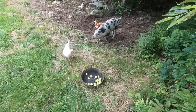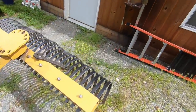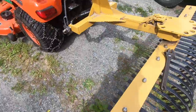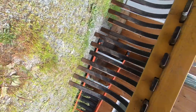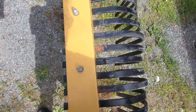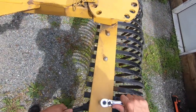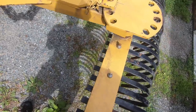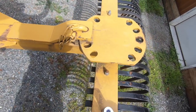Come on, Lynx. So I noticed the tines on the York rake were making lots of noise. So this is loose. So I'm hoping we can just tighten it up and fix it. That'll work. We're not gonna use it today, but while we're thinking of it, might as well take care of it. I actually have to take it back off tomorrow, so that way we can move New York City.